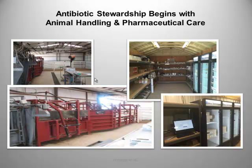So we really believe that the overarching philosophy in antibiotic stewardship begins with, one, let's make sure they don't get to the hospital, and two, if they do, let's make sure that the pharmaceuticals are taken care of and administered in a way that they're effective.